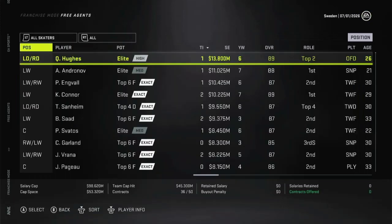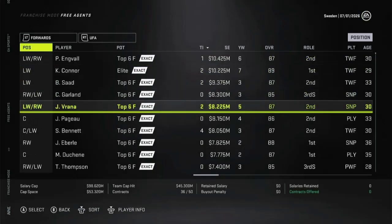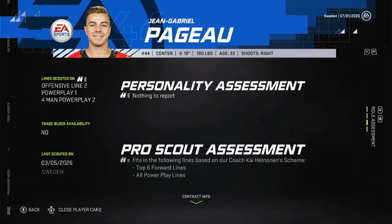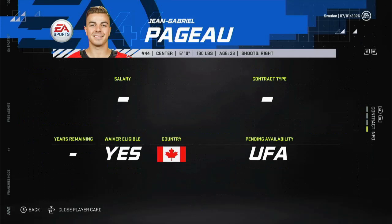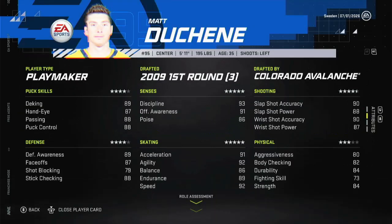Okay. So what we need to find is the replacement for Giroux. So we need to find a first-line playmaker. So let's look. Ooh, Quinn Hughes. Forwards. It's the first playmaker we can find here. Jean-Gabriel Pajot. Does he work on line 1? He works in the top 6. So Pajot might be one that we take. We got Matt Duchesne.